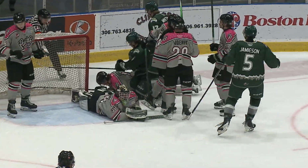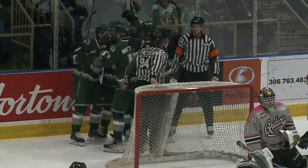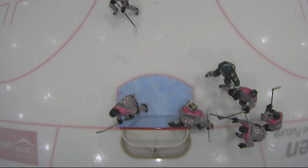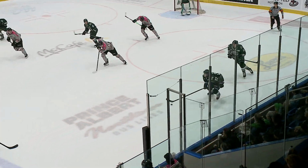Well, Max Hildebrand did everything he could to keep this puck out of the goal. The Raiders just couldn't get the puck off the stick of the Everett Silvertips. He was able to pick up his own rebound, go around the back of the net. Looked like Hildebrand had jammed himself up against the post before Crocker could close in on it.